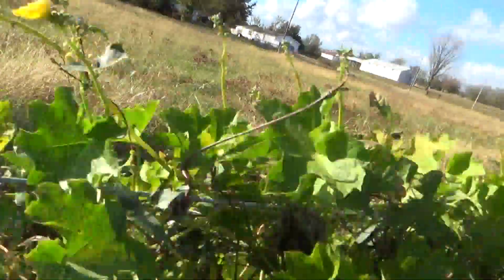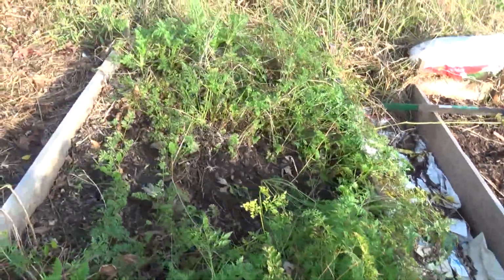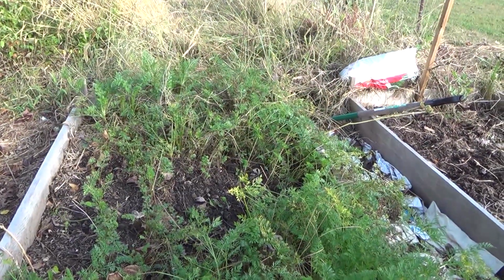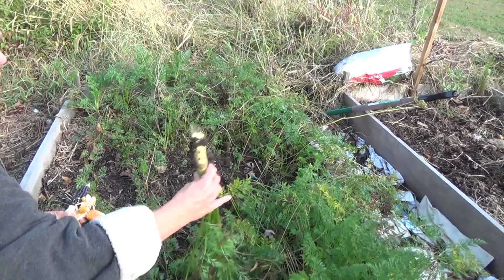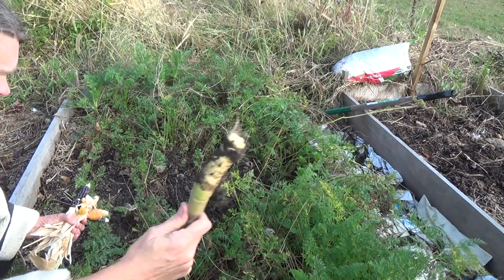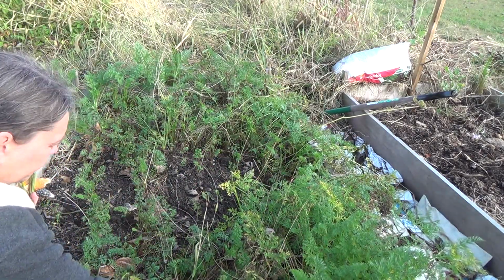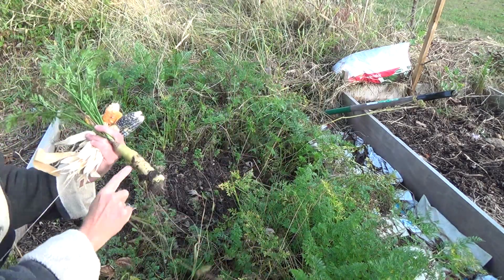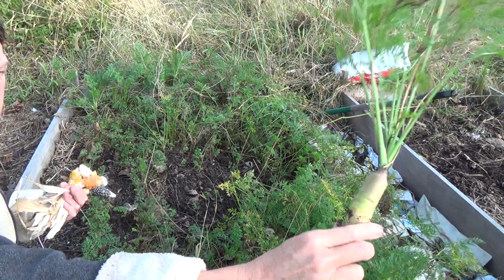And more flowers starting. And I could actually dig up the carrots if I want to, but I think I'm gonna just transplant them so they can grow larger. This one's growing up and out of the ground instead of in the ground. Look at that one. This is a white carrot or a yellow carrot. And then here's a purple one. Right here, see the green? They turn green like potatoes do when they're exposed to sunlight.